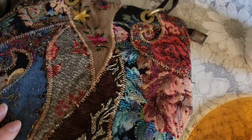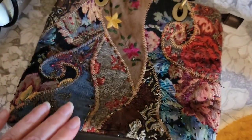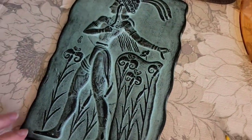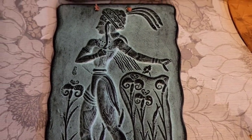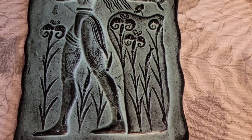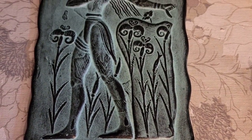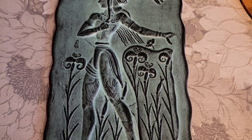This is a handbag, really fun tapestry style with beads on one side. And oh gosh, now I can't remember who that was by, but a great design, several compartments on that one. This really fun plaque. And I'm still trying to figure out what it's made out of. I put the magnet to it and it didn't stick. So I'm thinking some kind of composite, but it is like hard as a rock. It has a little weight to it, but not a ton of weight. It's a very interesting piece. Great design on the cover of that.